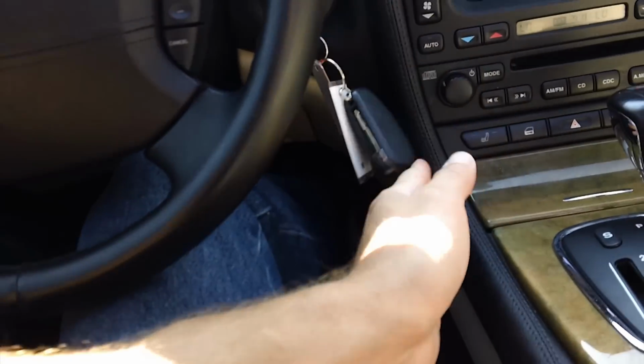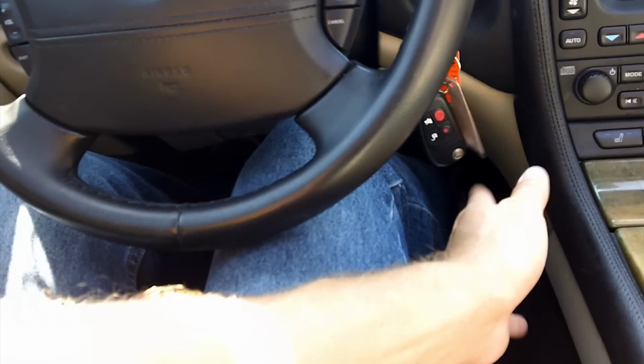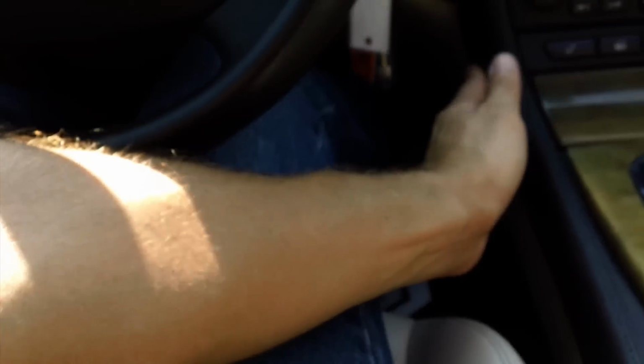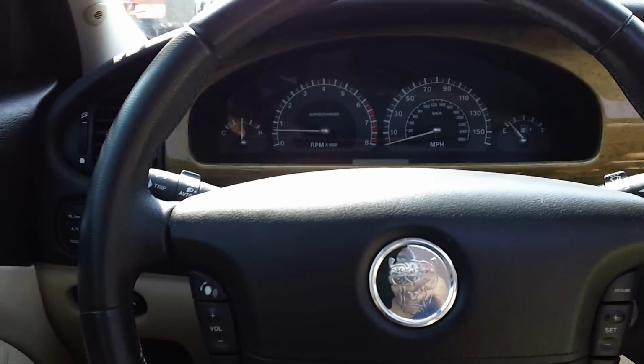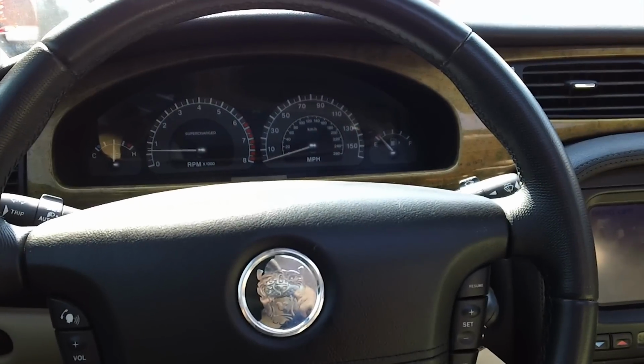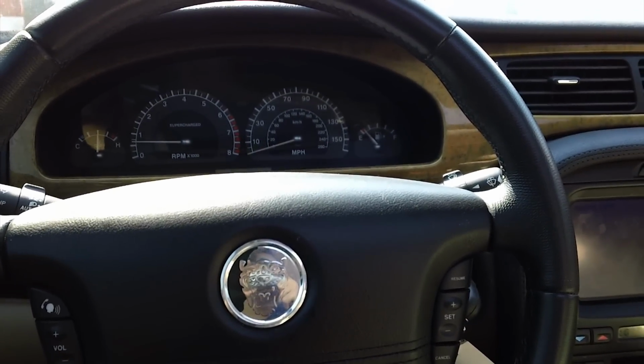Legroom, narrow. Very common with Jaguars to have narrow footwells during these times. Large transmission hump and center stack, but still it doesn't make this car uncomfortable. It's perfect. Now the interior, very good in many areas, but in others they just took a colossal dump on.